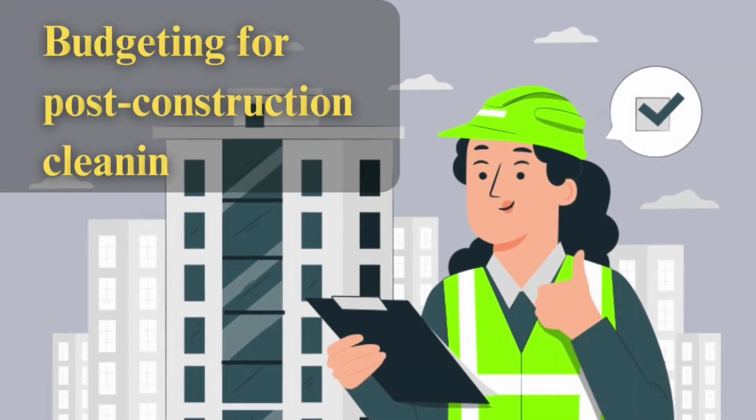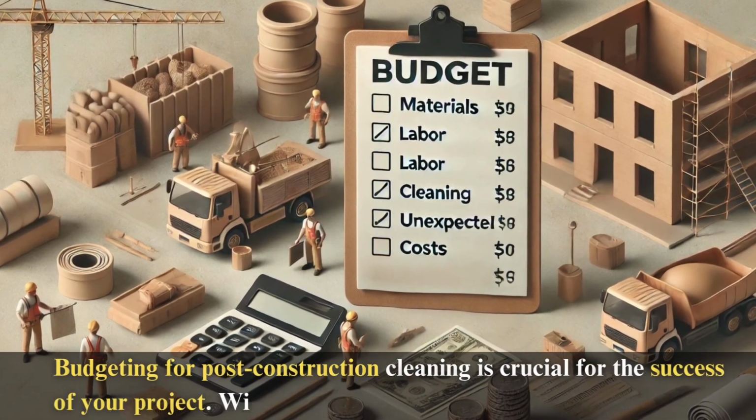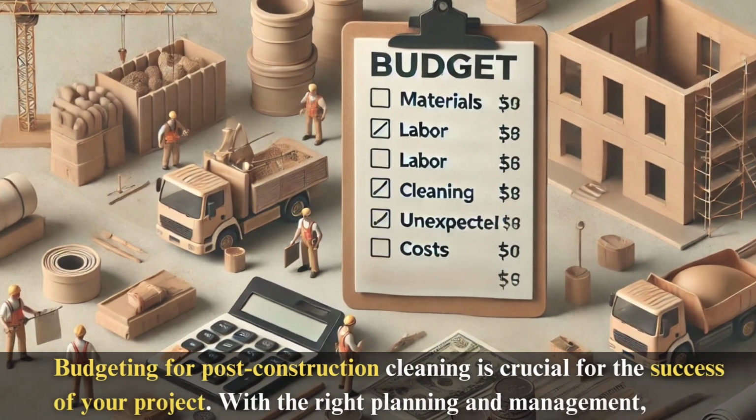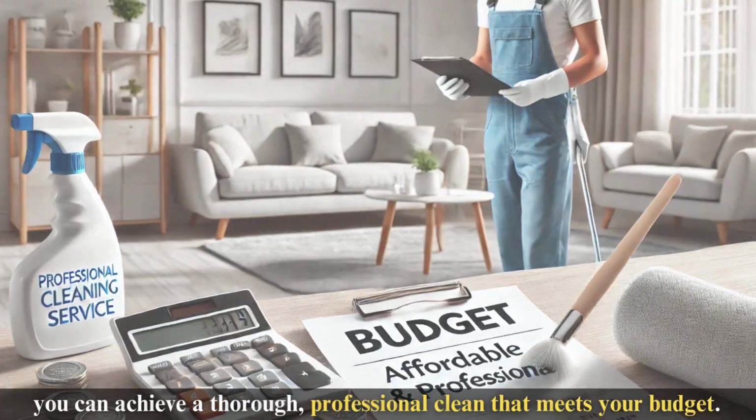Budgeting for post-construction cleaning is crucial for the success of your project. With the right planning and management, you can achieve a thorough, professional clean that meets your budget.